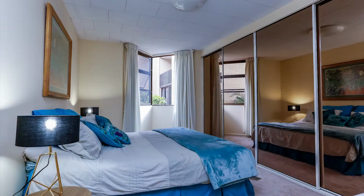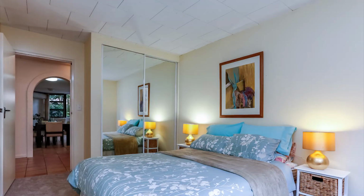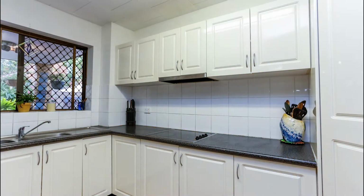It has an internal laundry, and downstairs there is a double tandem garage. It has everything you need, plus one more thing. It's quiet, it's peaceful, and it's purely a delight to live in. I can't wait to show you.